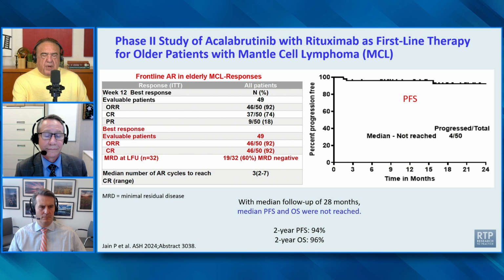Brian, any thoughts about whether or not we could just go with BTK? I mean, theoretically, I know I've talked to Dr. Wang. He thinks zanubrutinib might be also equally effective, although I think they've maybe looked more at acalabrutinib at MD Anderson. But what about this strategy, Brian? Is it ready for prime time now, or maybe in a little bit?